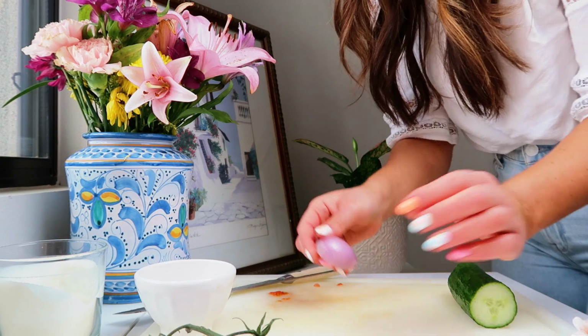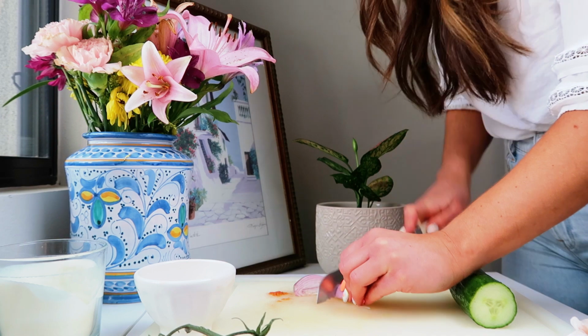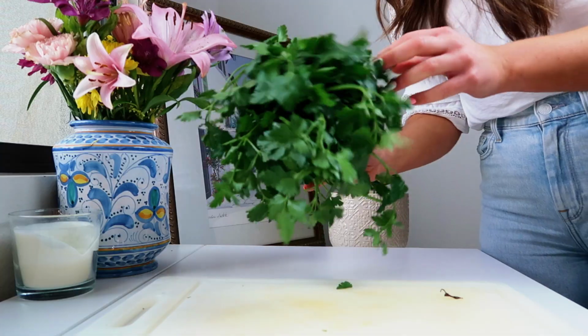So once you have the cucumbers and the tomatoes diced, you can use a red onion. I'm using a shallot because that's all I really had, and I like the milder raw onion flavor of a shallot versus a red onion. So just dice that up.